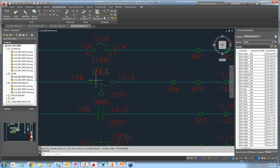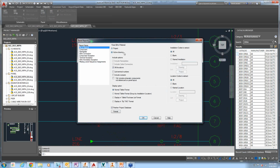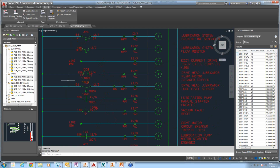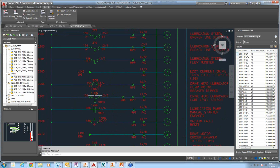So here we can see that information and start to build upon that. If we look at our reports tab, I can build a report from my active drawing and pull up that information. The first thing you'll see is that I have some of that information to start to report from, which is really beneficial. I can do that same process, going through and reporting upon that information.